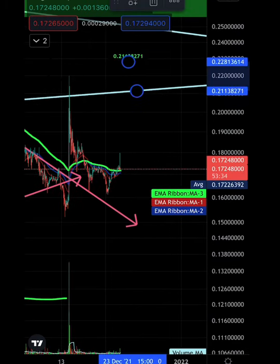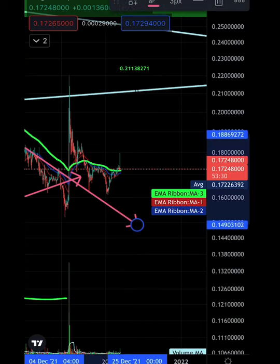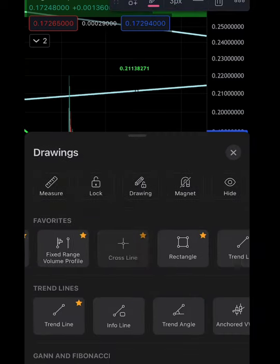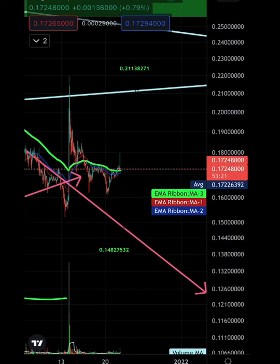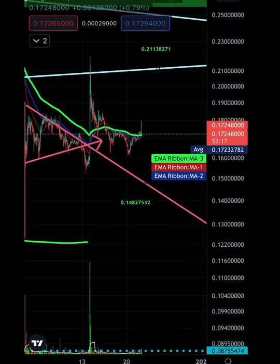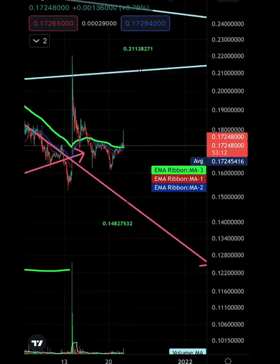So this 20 cents is your major upper resistance, or 21 cents-ish. And then if you fail to hold where you're at now, the 200-day moving average, your next underneath support is down here at 14 cents, just above that double bottom down there. And then you move your way down to 12 cents. So that's what we're going to watch out for.